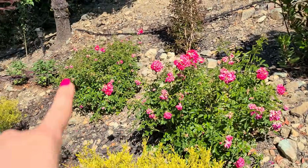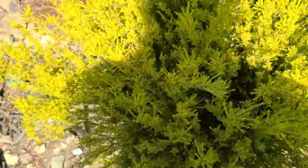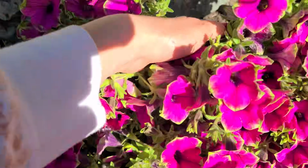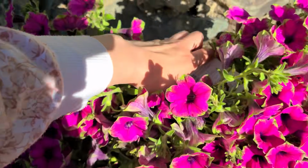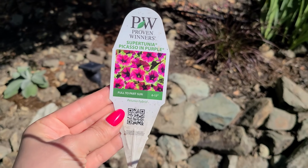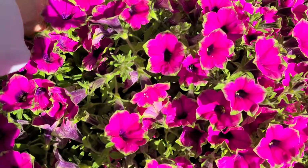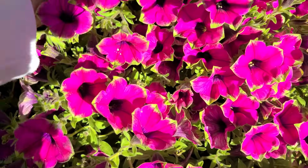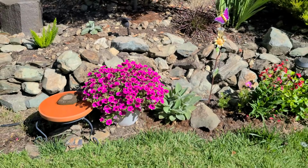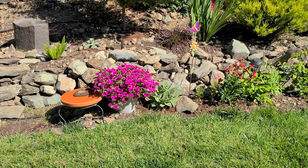Okay, my rock rose is looking beautiful. And these Breath of Heaven, always a highlight of my garden. Okay, so this is a super petunia. I got this one from an online order from Proven Winners. Picasso in Purple, super petunia. I barely feed it. I think I've only fed my plants maybe twice since I planted them in late April, I want to say. And this guy's doing great. I have 3 of them.